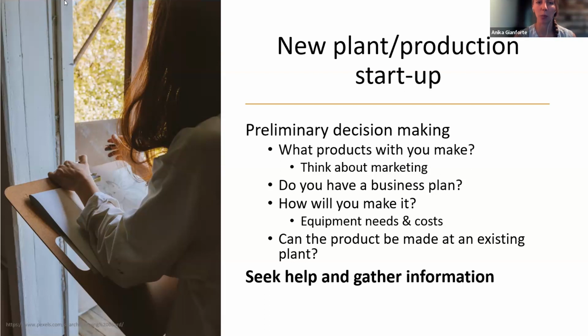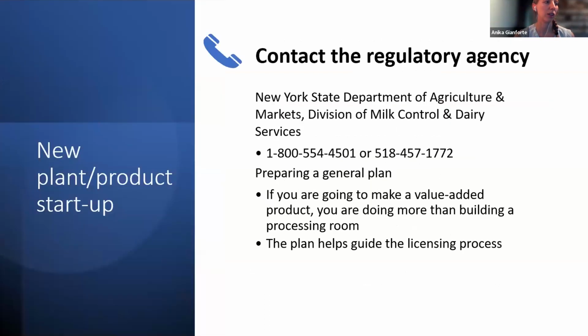So I always like to bring that up as a concept, because I would hate for someone to invest a lot of money into a processing facility and equipment, and then find that the marketing is more than they bargained for. So definitely seek help, gather information. My team is able to talk to folks about the different types of equipment they would need and things like that. So definitely a good place to start in thinking conceptually about these questions before jumping into it feet first.